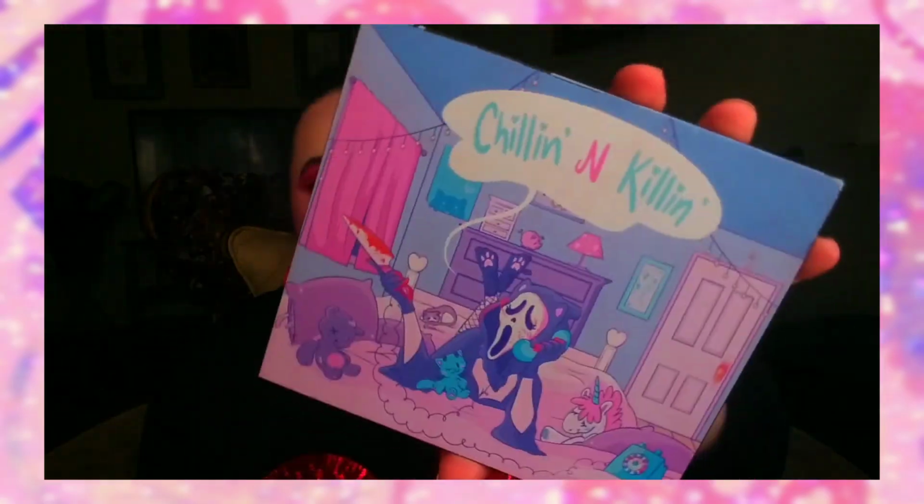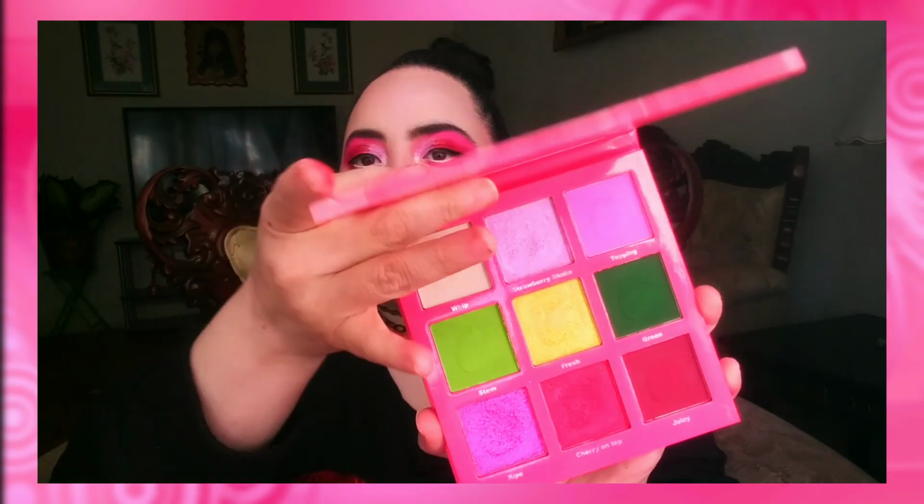Chillin and Killin. And top 12 palettes. We have Strawberry Milkshake. I don't think this came out on Valentine's, I'm not sure. I don't remember. I think it came out in the spring or summertime. This is a Strawberry Milkshake palette from Unearthly Cosmetics. Now this has the old name, Alien, because they had the old name. Now they have a new name, rebranded. But I have this palette.